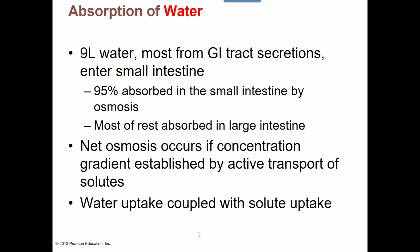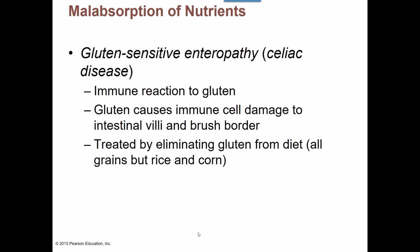Now, there's some things that can happen though. So, we always have problems, and it's malabsorption of nutrients. If for some reason you can't absorb some particular nutrient, it can result from anything that interferes with your bile itself, pancreatic juices, anything that interferes with breakdown of food and absorption of food. And a big one that a lot of people have heard of, it's known as gluten-sensitive enteropathy, also known as the celiac disease, which can affect about 1 in every 100 people.